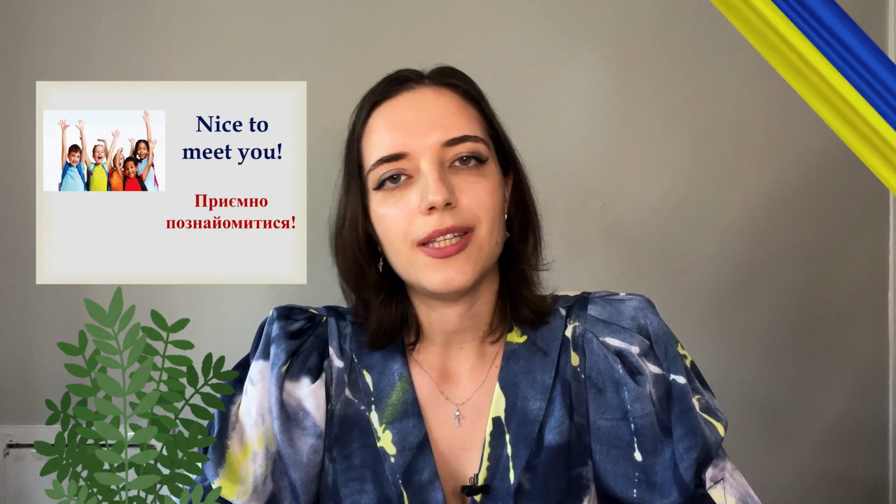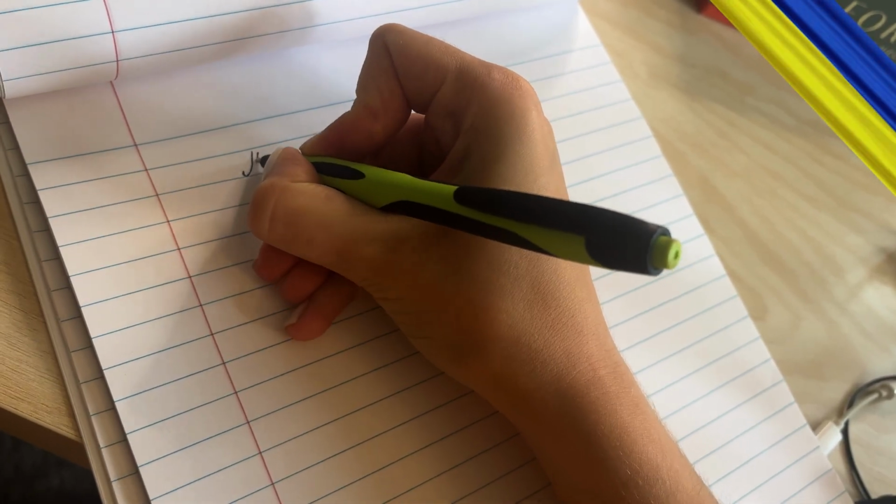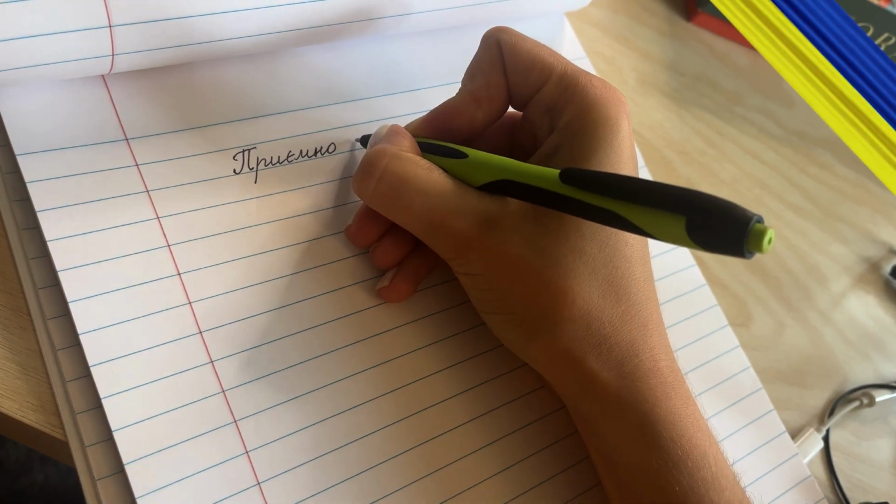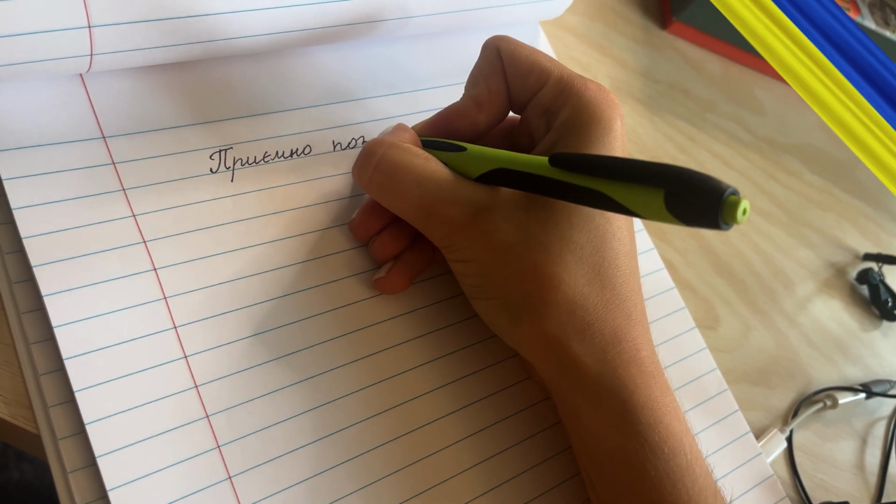To speak and keep a conversation, you will need phrases rather than separate words. So we'll use this phrase as an example. Приємно познайомитися. Here's what I would do if I wanted to remember it in the long term and not risk blanking on it and other words I've learned when I meet a native speaker. Write it down while saying it out loud. Приємно познайомитися.